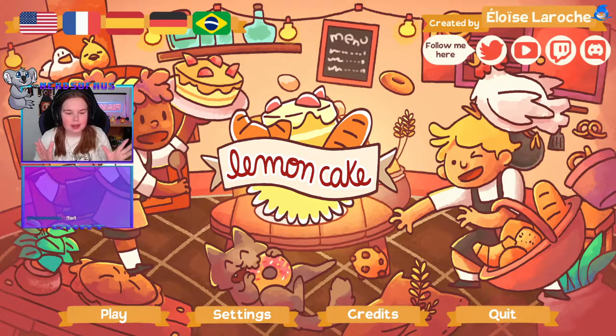So this is the same... hey, Gilly. This is a similar art style to Alchemy Story, but it's a completely different sort of game. So far as I know, you have a farm where you grow your crops. You have a bakery kitchen where you bake all your pastries and cakes and things. And then you have a little cafe where you sell all your goods and such. So it sounds interesting. It looks super cute.